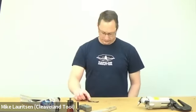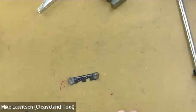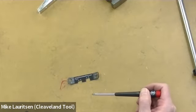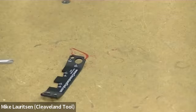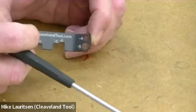What's next on your list? Next on my list was using the rivet gauge that comes in the kit as well to check to see how good the shop side of the rivet is. Mm-hmm. So maybe splitting hairs here, but how is it better to be slightly small on the diameter and slightly tall on the height, or slightly big and slightly short on the height?